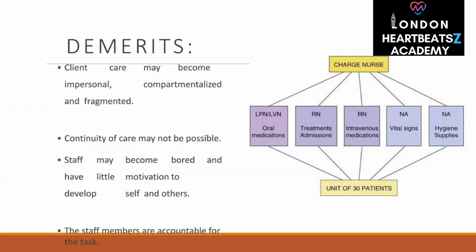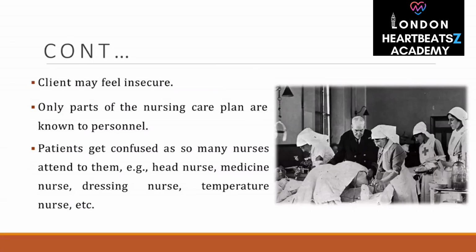Makes communication even more important in this model. Huge. Good documentation, clear handoffs between shifts, regular team meetings. Got to make sure everyone's on the same page. Makes sense. What else could go wrong with this model? Well, nurses can get bored doing the same thing over and over. Not very motivating, you know? True. You need variety in any job. Got to feel challenged. And if you're not doing different things, it's hard to learn and grow professionally. So maybe great for efficiency, but not for job satisfaction or keeping nurses engaged.